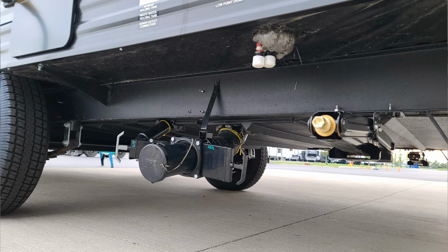Looking down below here, you have your dump area. So you have your gray and black all dump out of one area right here. Also the hot and cold low point water drains. And again, you can see that enclosed underbelly down there.